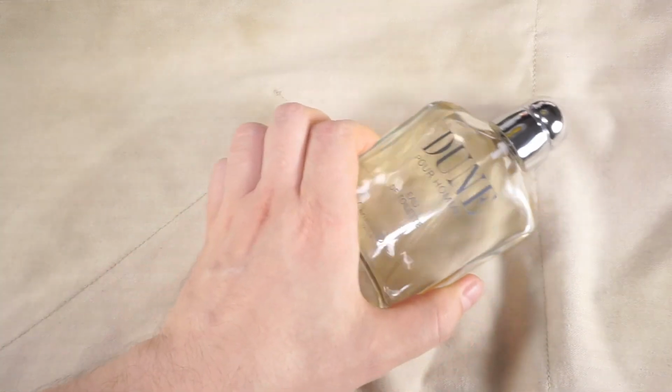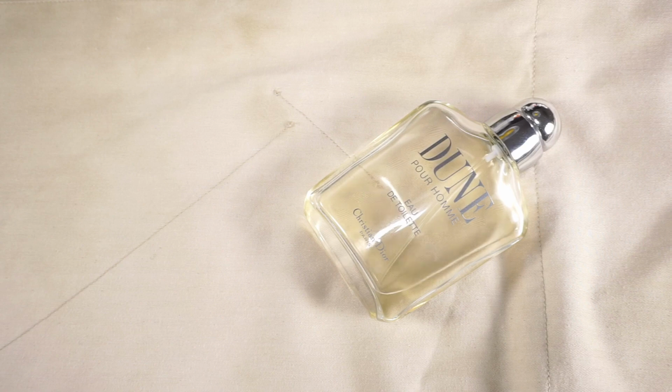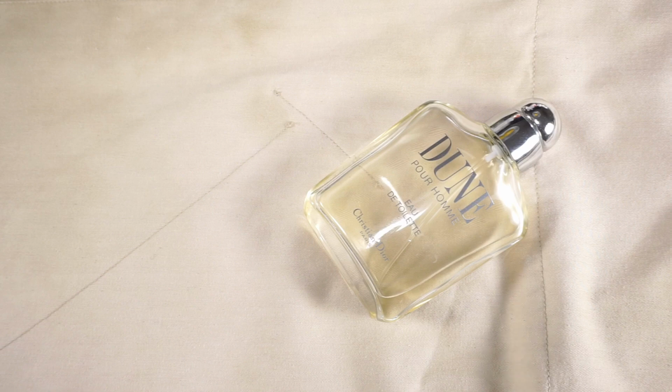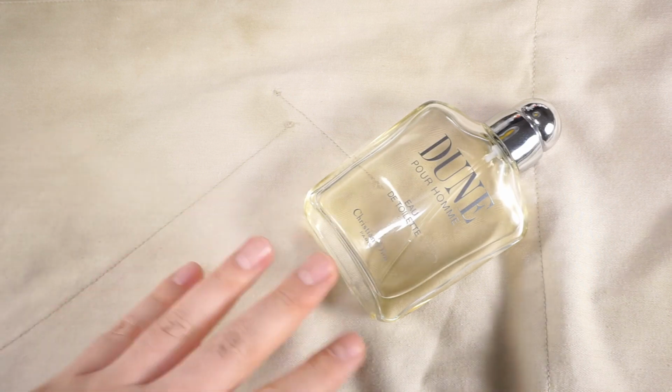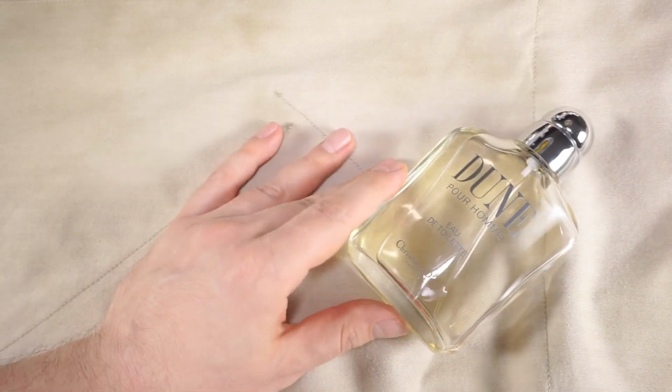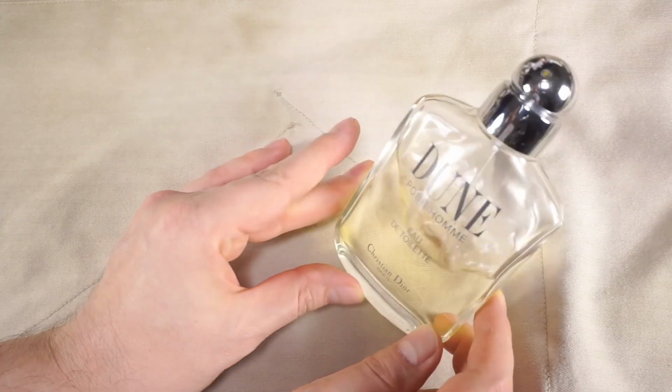We have this textured and structured type of cottony canvas that is reminiscent of sands and dunes. Yes, we will be reviewing Christian Dior's Dune pour Homme. It's kind of an interesting thing because, again, I'm going back into the 90s. I am quite obsessed with the 90s lately, going through my vault and all my perfume collection. Haven't been using this one in a long time, but it's a very special one.